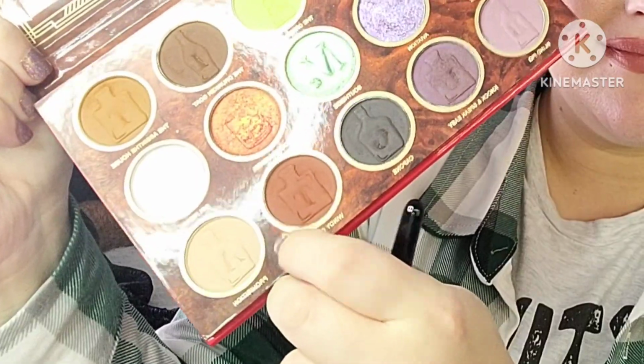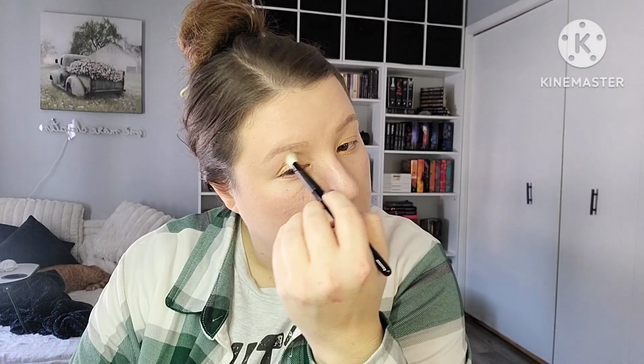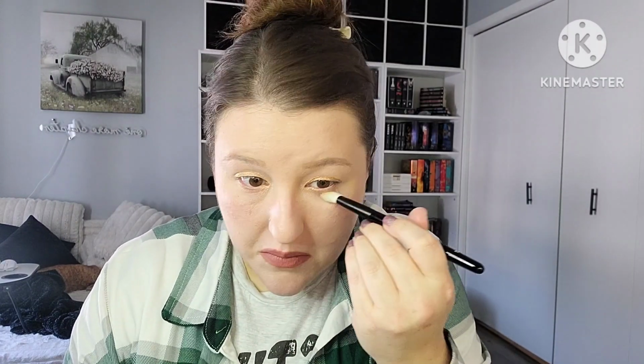I get that this might be kind of pointless, but I am going to take this into my crease and smooth everything out before I put some other colors down. So I'm just putting it slightly above, not being precise at all, same down below.